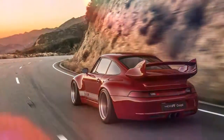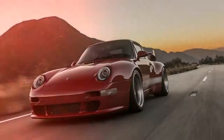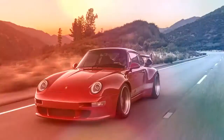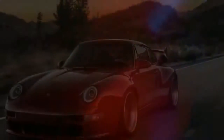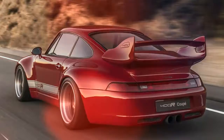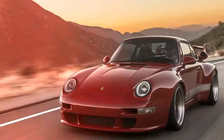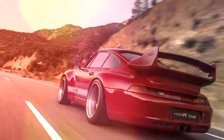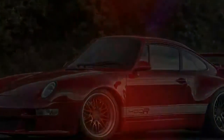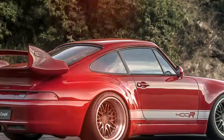Now, all of this time, money and engineering doesn't come cheap. The 400R starts at $525,000, and that doesn't include the cost of the donor 993. Various options and add-ons like carbon fiber floor mats can send the price even higher. Only 25 will be built, and nearly every one is already earmarked for a customer. That speaks volumes about what Gunther Werks has created here.